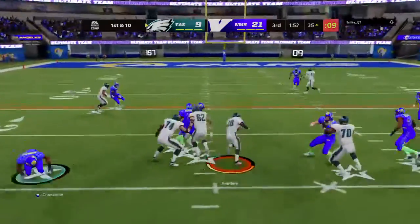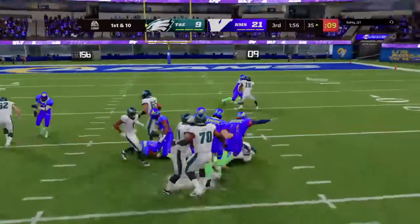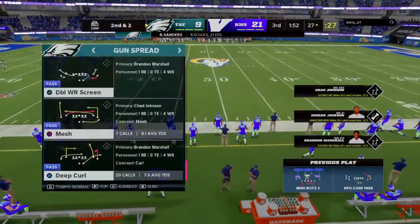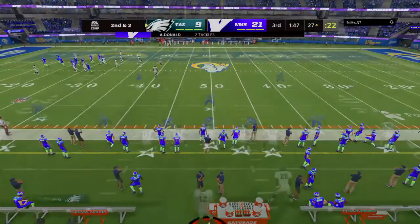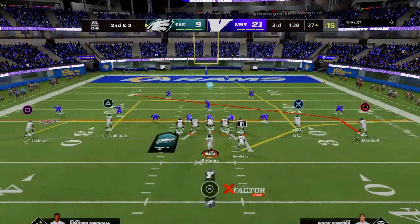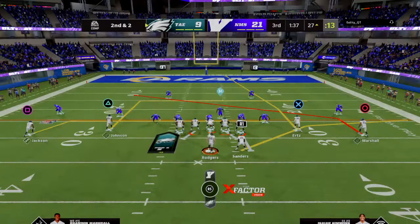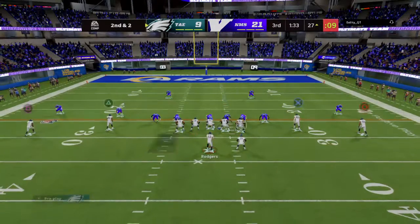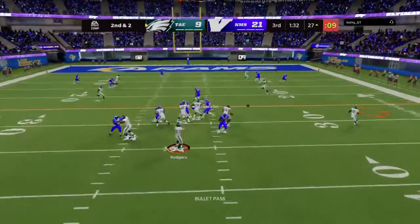On 1st and 10, it's Sanders. This will be a gain of about 8 to the 27-yard line. Now, they struggled to get him rolling on the ground in the first half, and that's sort of continuing here in the third quarter. Yeah, but I don't think it's time to abandon the running game. I would say keep feeding the horse, and I believe he'll eventually reward them, especially as we get deeper in the game.